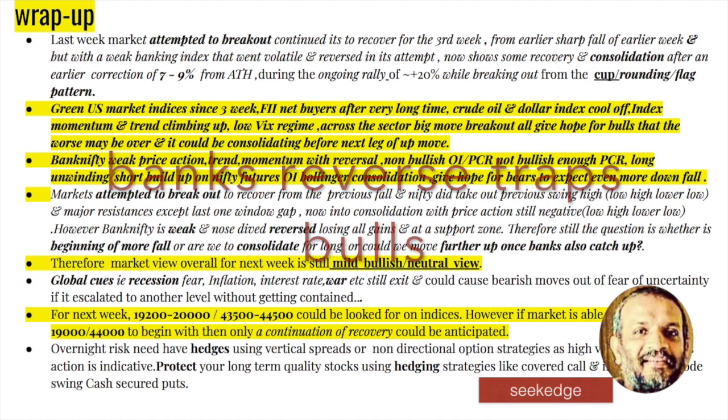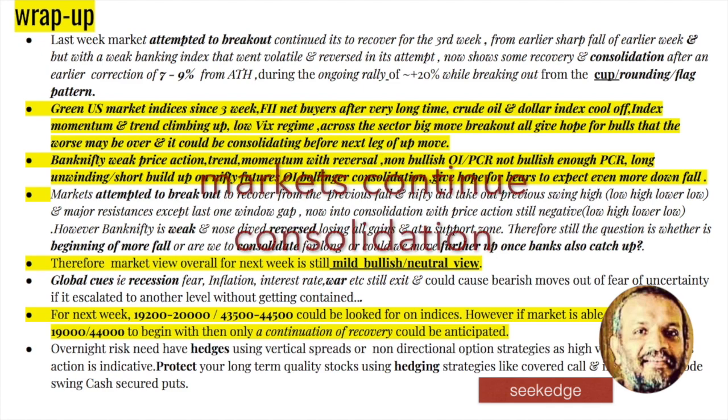Crude oil and the dollar index cool off. The momentum and the trend indicators of the index are climbing up, which is still in the bull regime. Across sectors, big breakout moves as we have seen. All of this is for the bulls to think that it may be consolidating before it makes the next leg up. It may further move up. It's all bulls can hope.